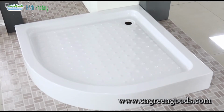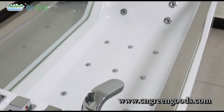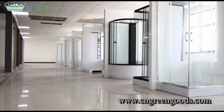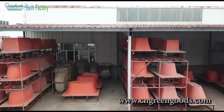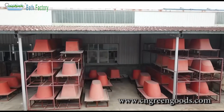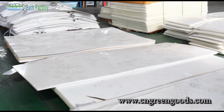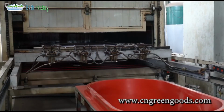Bathtubs and showers from GreenGoods Bath Factory have been approved and used in many countries, and the end users feel satisfied with our quality and service after sale. Our strict quality control and exceptional products have been widely recognized. We have been involved in operating the company and production over 16 years and have seen tremendous growth to the point of being one of the most well-known bath companies in China.